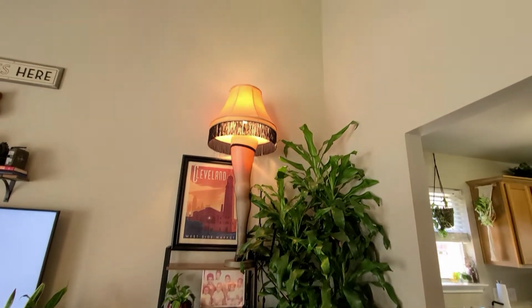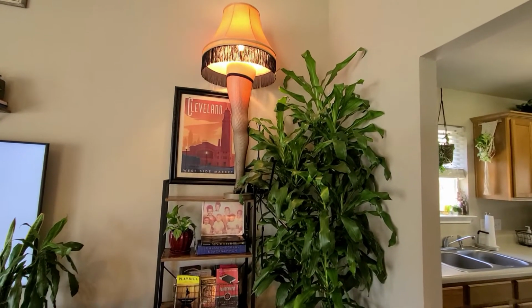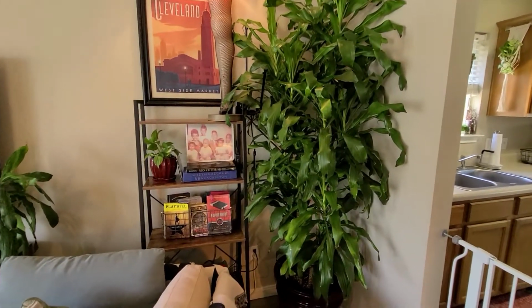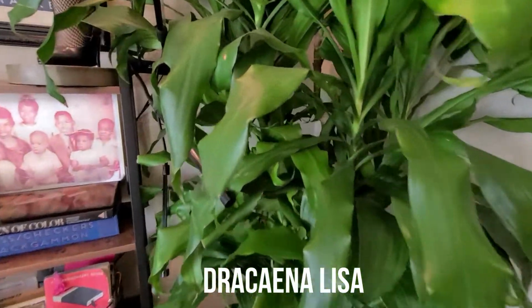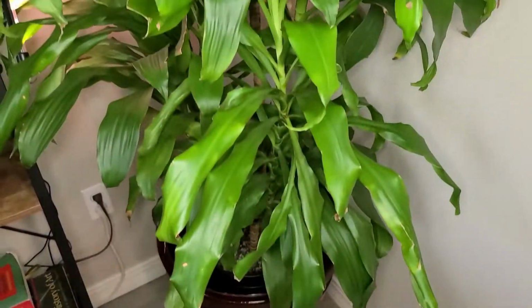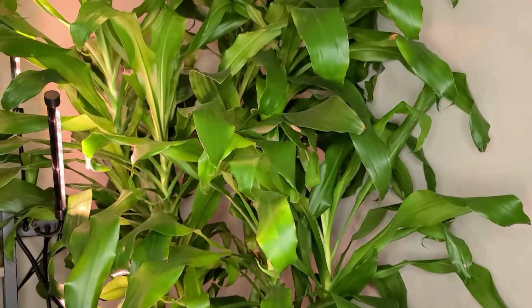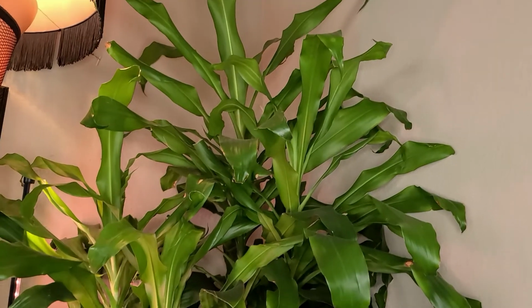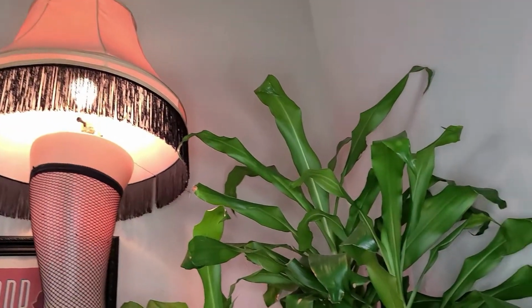Now this is the star of the show. I gotta switch the music up for this one. My 8-foot tall Dracaena Lisa named Baby D. This was another Facebook Marketplace find, and as soon as I saw it, I jumped on it. She looked amazing in the listing, and then when I went to pick her up, she was enormous. Like, I was not ready.